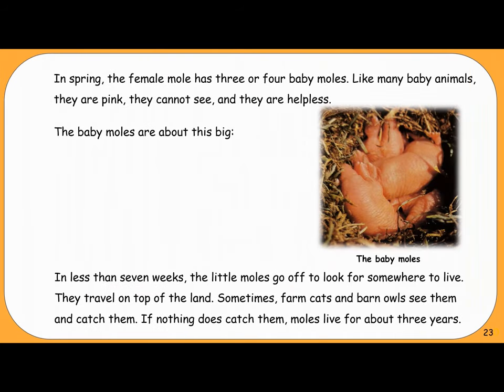In spring, the female mole has 3 or 4 baby moles. Like many baby animals, they are pink, they cannot see, and they are helpless. The baby moles are about this big. In less than 7 weeks, the little moles go off to look for somewhere to live.